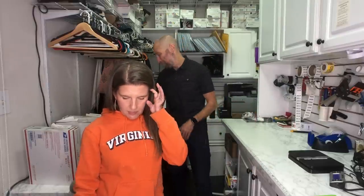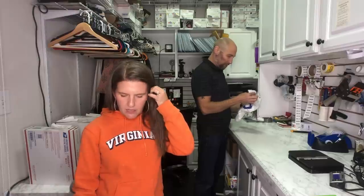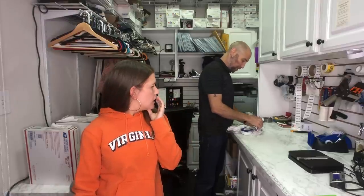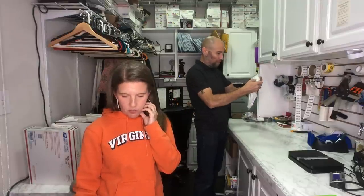Adidas. We've had this forever. I don't even remember buying this ever. I don't even know what this is. It's new with tags. It's an Adidas soccer shirt. Oh, maybe it's because the World Cup just started. If you have World Cup stuff, maybe that's doing well.